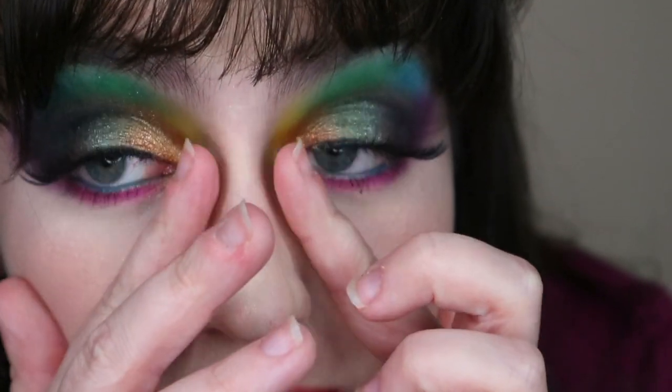Okay, I'm going to zoom you in so you can see the eyes. I added a bit of the pink shade to the bottom lash line. That is called Lover. I had a little bit of trouble blending that black over here. That was really quite tricky. I'm taking these glasses off, I need to clean them.